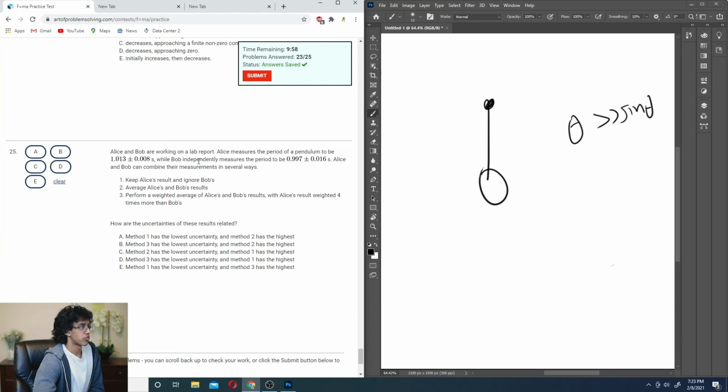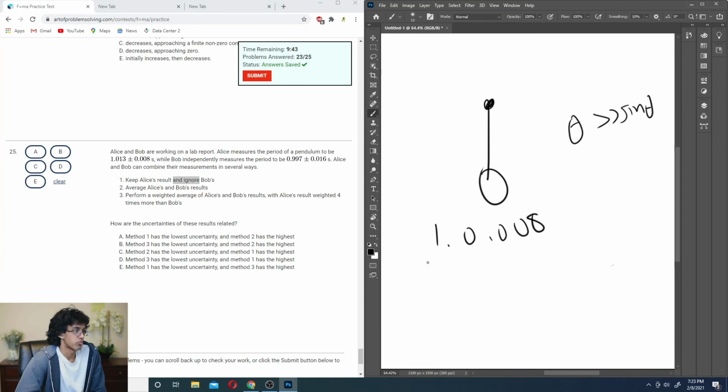Alright. Alice and Bob are working on a lab report. Alice measures the period of a pendulum to be that. Okay, so if you keep Alice's and ignore Bob's, then your uncertainty is 0.008. Alright, that's pretty decent.